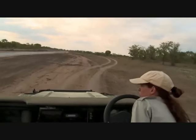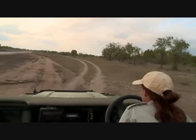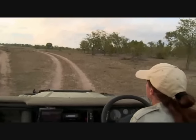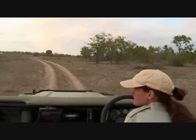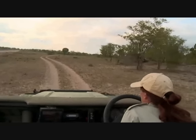I'm cruising around on the boundaries of Mr. Tingana's territory. Tingana is the big dominant male leopard in this area. Lynn, you and me both. I still haven't seen the Anderson male either. I'm dying to see him. Oh, that is chilly.